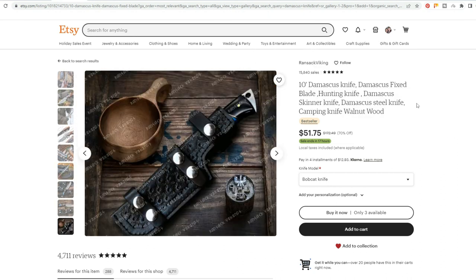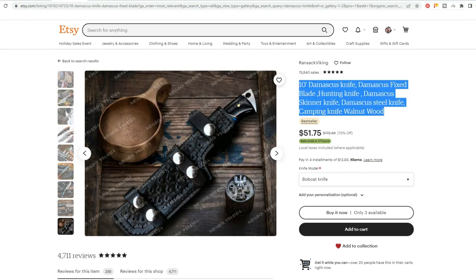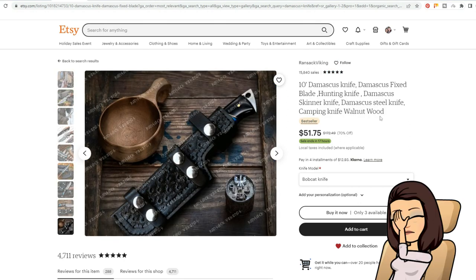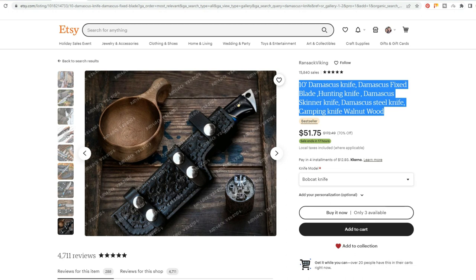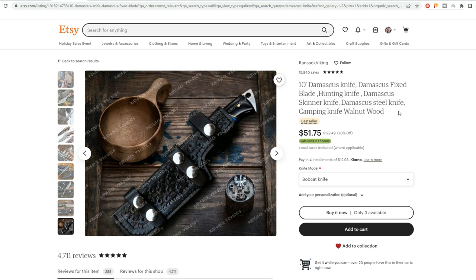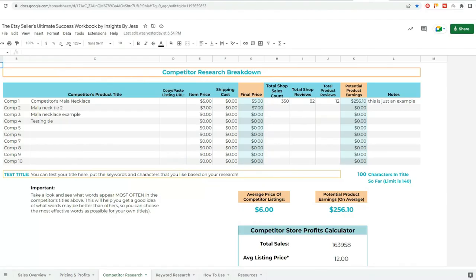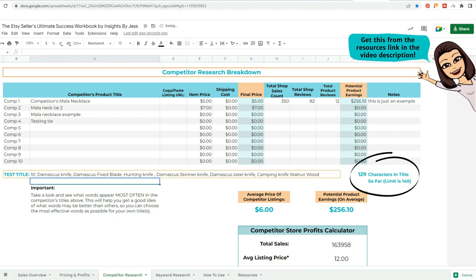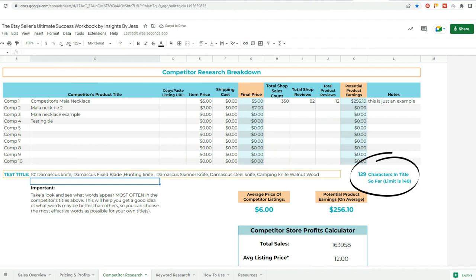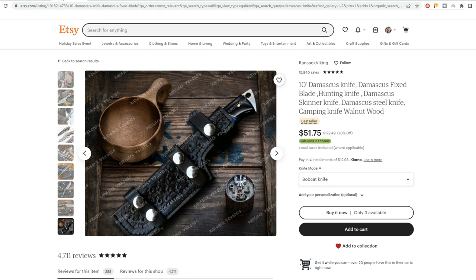Let's take a look at their title. I love how my computer just wants to highlight everything. So sorry for the big wave of blue, guys. All right, they do have a lot of the word Damascus in their title, so it's very clear that they are going after that as their focal keyword. I'm going to check and see how many characters they're using in my little workbook here. They are using 129 characters so far. They have 140 that they could use, so they're using almost all of them.